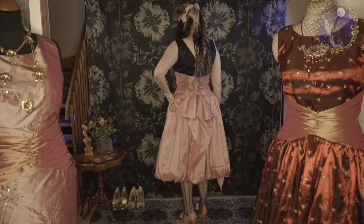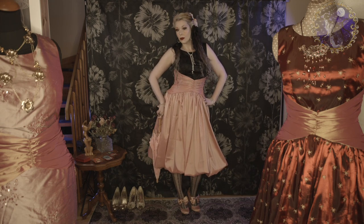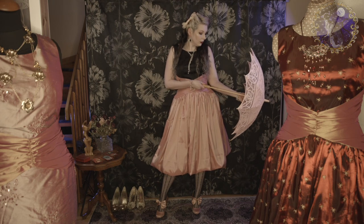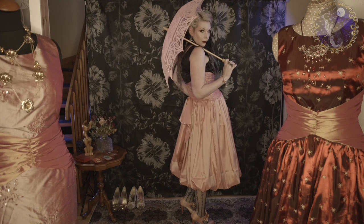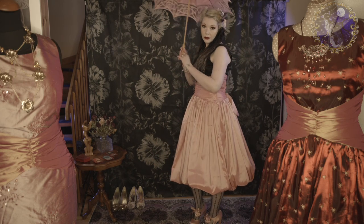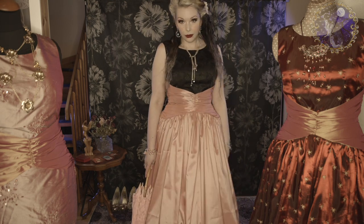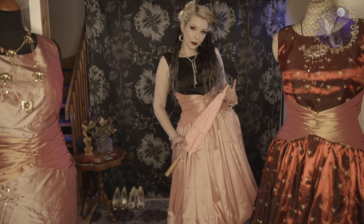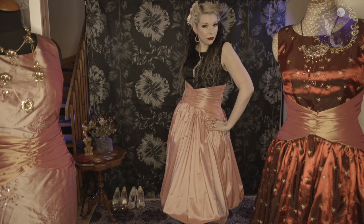And here is the first finished dress. So the black fabric is a black jacquard, and the pink fabric is pink taffeta. This is the sleeveless dress with bobble skirt. I'm very pleased with how this one turned out. It fits perfectly. It's a little bit looser than the others. It's just a good example of how the fabric choice can affect the fit.